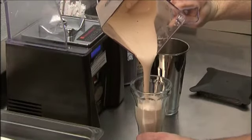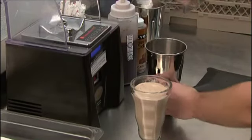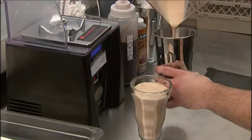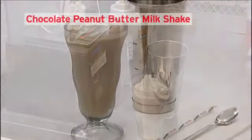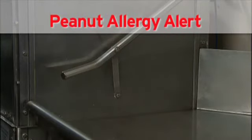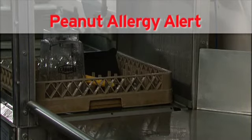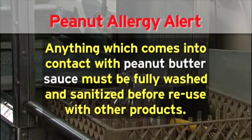Now when the shake is done blending, pour into a sundae glass up to 3/4 of an inch from the top. Pour the extra into a tin and top with a rosette of whipped cream. Now make sure to serve with a napkin, iced tea spoon, and a milkshake straw. Make sure to send the pitcher to the dish room immediately after making a milkshake using peanut butter sauce. It must be fully washed and sanitized before it's used again.